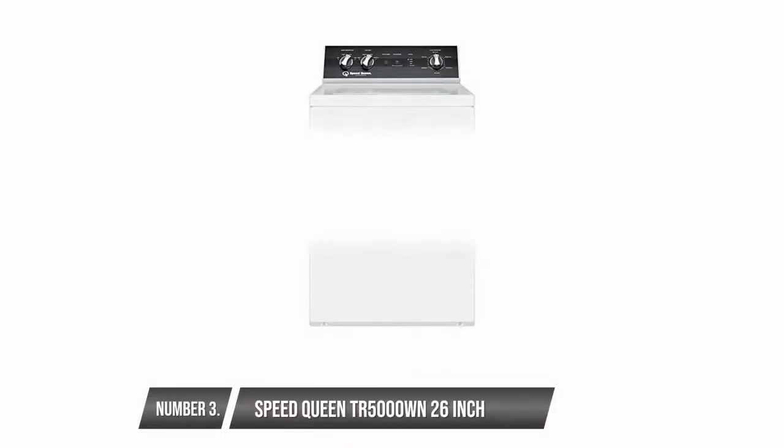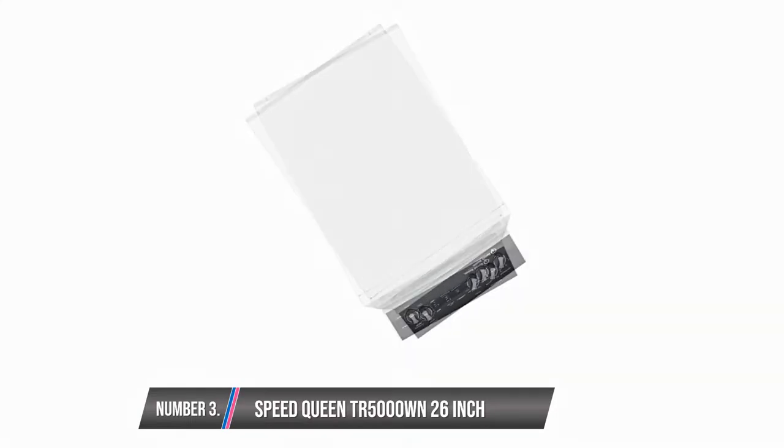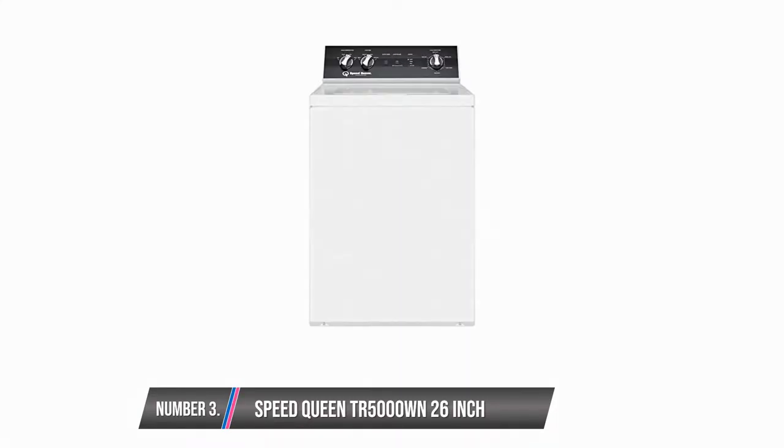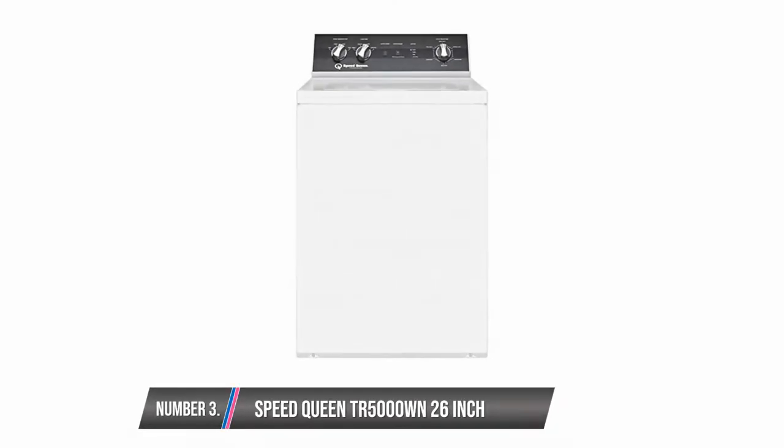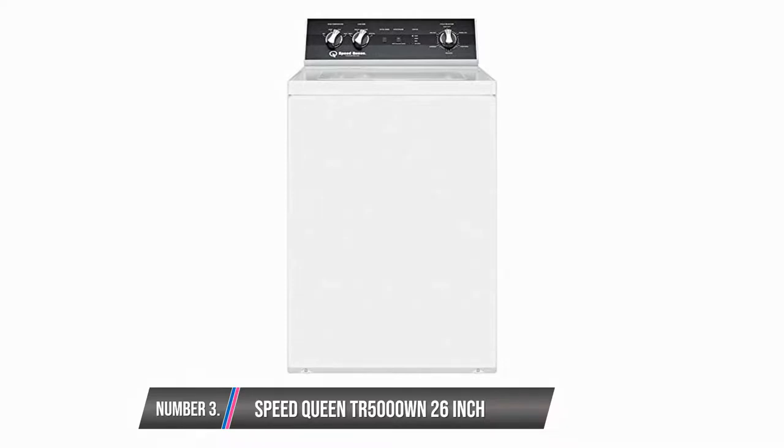Speed Queen TR5000WN. This is a top-loading washing machine designed with a commercial-grade stainless steel exterior and a stainless steel washing drum. This makes it last a good number of years, as it is very resistant to the growth of mold and development of rust. You can be sure it will wash your clothes properly with the full tub and rinsing feature, coupled with the 210-degree agitation function.